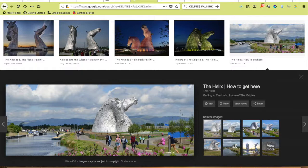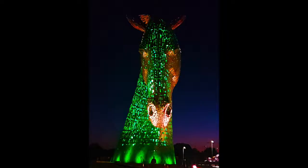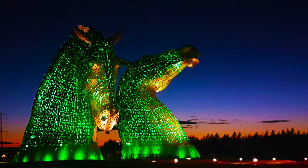But I did not expect to come up with such beautiful views and photographs of the Kelpies, which were taken literally at midnight, at 12 o'clock and 1 o'clock in June. It was amazing, really, such a surprise.